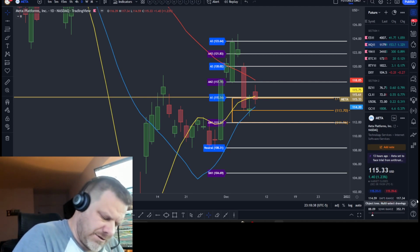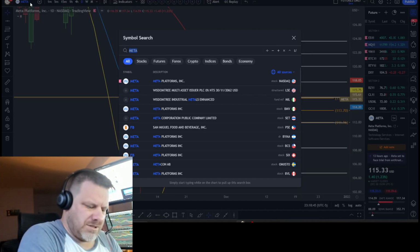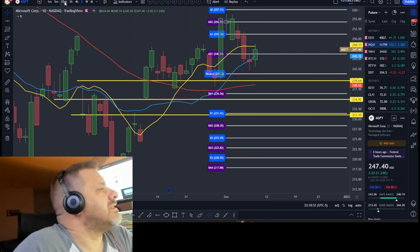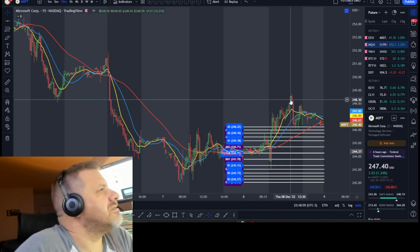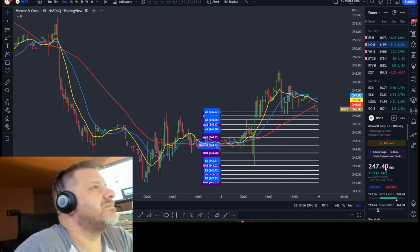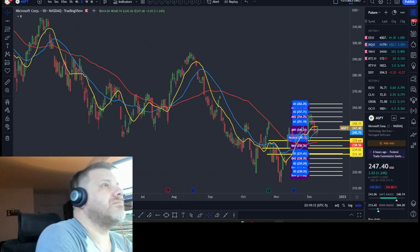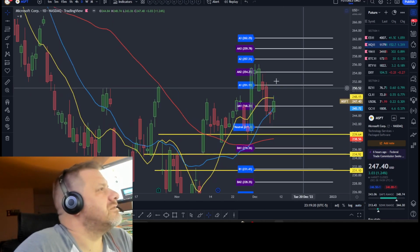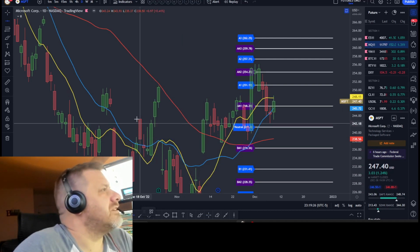I'm trying to think of some other stocks to look at. I did hear some news about Microsoft, but it's just noise, so I didn't really pay much attention to it. We can look and see if anything happened in the after hours. But it's just noise. Really nothing to report on. Let's see what these levels are. And it looks like it's nicely above levels.